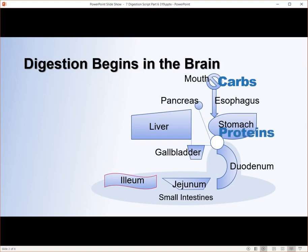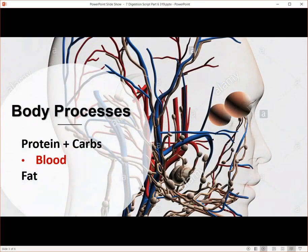What part of the digestive tract digests fats? Once digested, where do nutrients go to have their fate decided? Remember, the liver is grand central station of the body. What transport vehicle do proteins and carbohydrates use to get to the liver? And where do fats go for processing? Now, if you missed any of these, you can always go back to review.